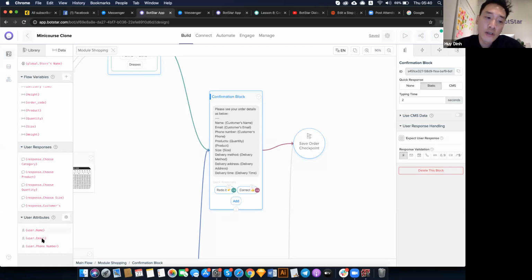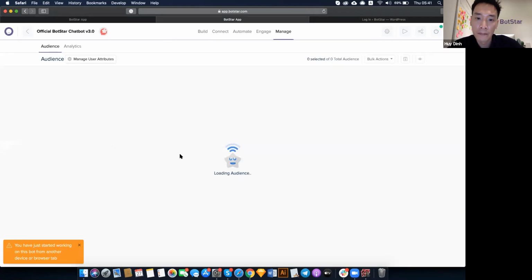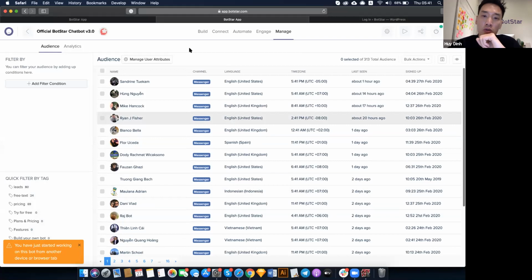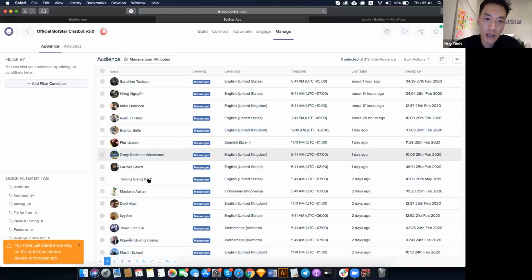Also, user attribute, you can see here is how we update the audience. Let me open up a more busy bot. For example, the official BotStar chatbot, we have a bit more audience here. So this is how the audience tab looks like in a busy bot. You can see a bunch of people. I'll scroll quickly so the names don't pop up. Pardon me if any of you guys' information is being shown up here.